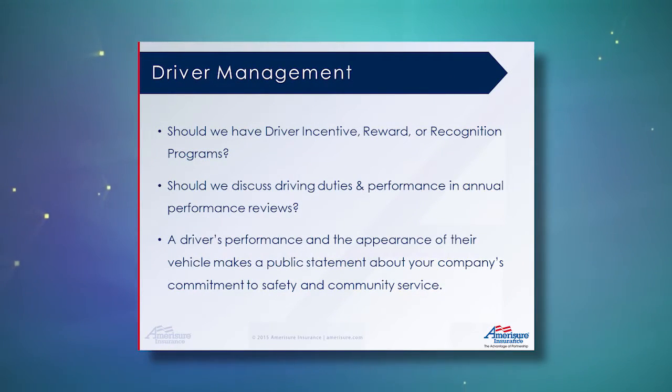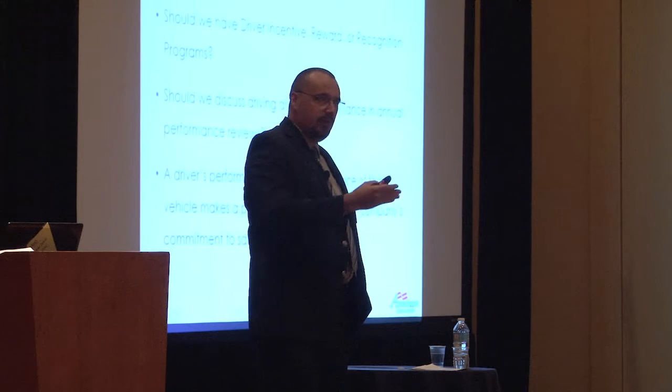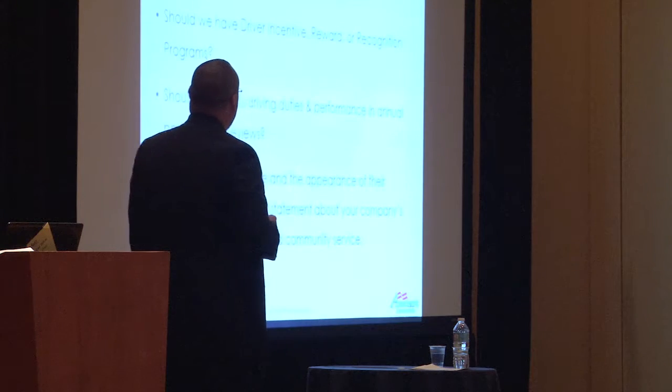Do you need to have a driver incentive program? That's a big thing right now with the Federal Motor Carrier Safety Administration. They've got the Compliance, Safety, and Accountability Program for certified drivers. And they're kicking that idea around now: if we go X number of miles without an incident, do we get recognized as a safe fleet operator or safe motor carrier?